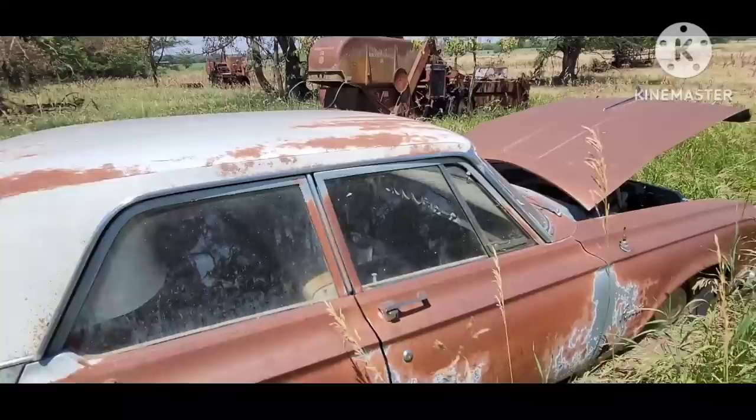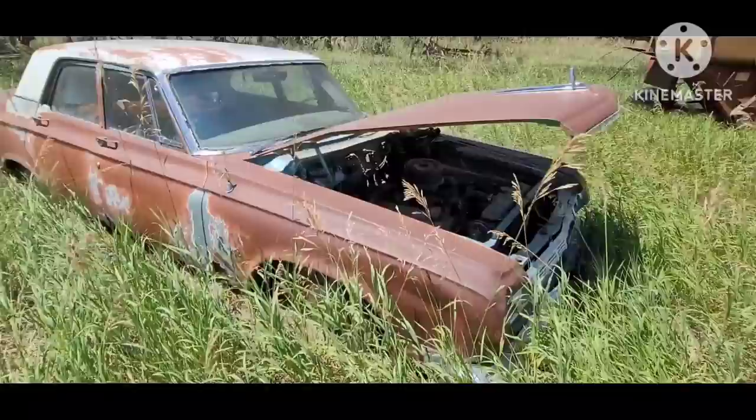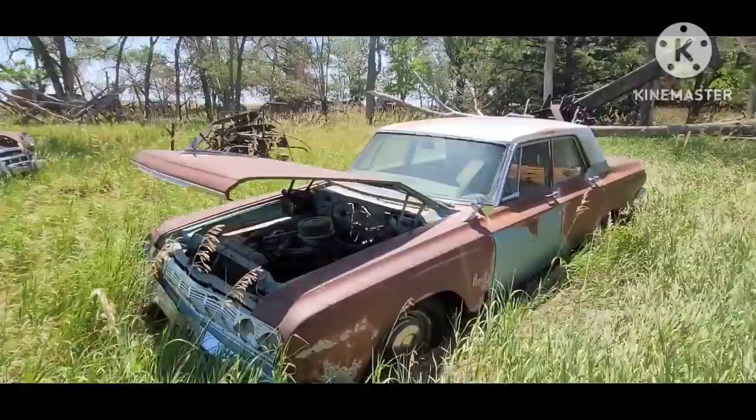Pretty rusty old dog, inaccessible. Things rusted so bad it looks like the control arm's sitting up. It's probably had the torsion bars punched through. There's some decent parts there. Clutch pedals for sure, somebody would want.